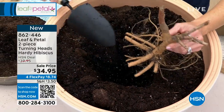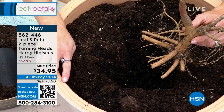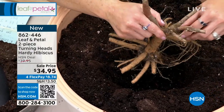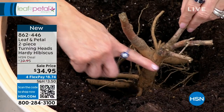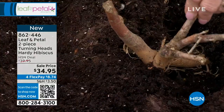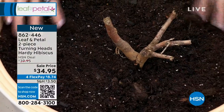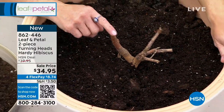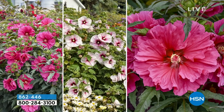So, okay, you can see now I have made a little hole. Yes, you can put this in a container. Yes, you can put it outside, whatever you would like. And now I am going to put it in the soil up to where it started to get smooth. So I'm just gonna move that soil all around. Now, one of the things that's important to know about this hibiscus, it loves water. They grow in bogs. So please know when you're first starting out, you cannot overwater this.